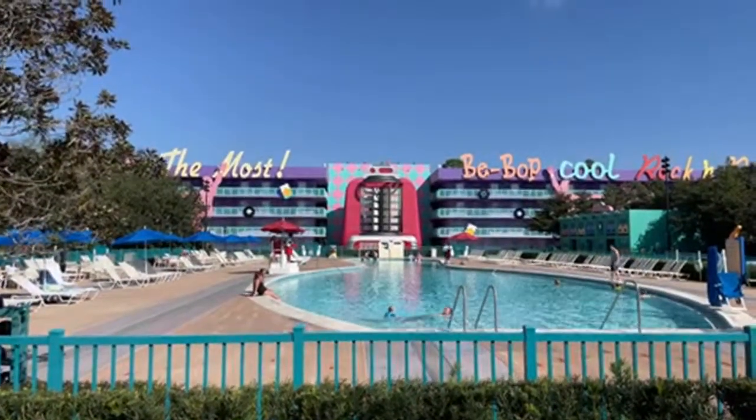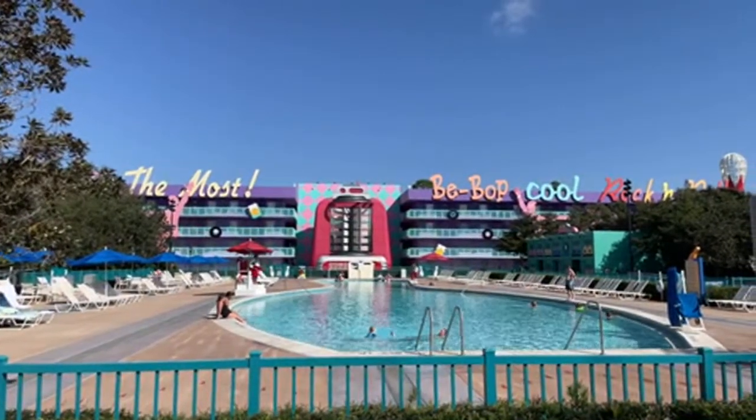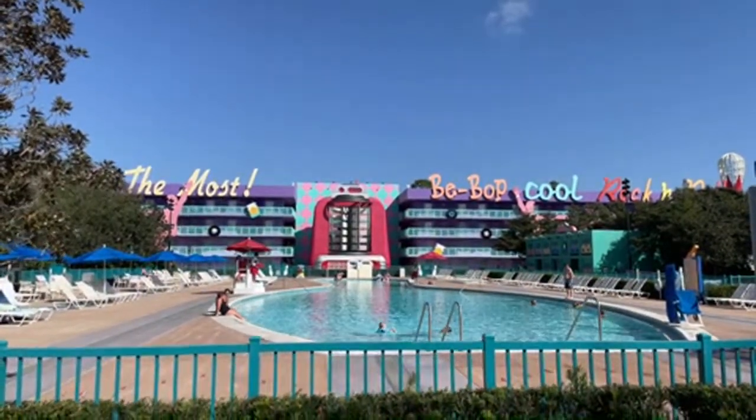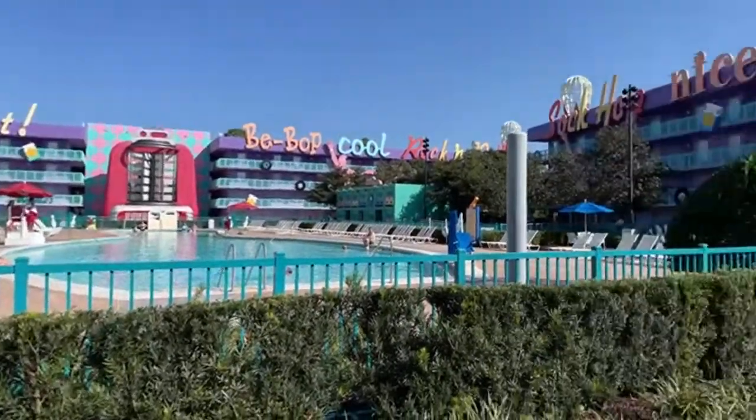So it's tough to tell here, but this is the bowling pin pool. It's in the shape of a bowling pin. So I love all the details at this resort.